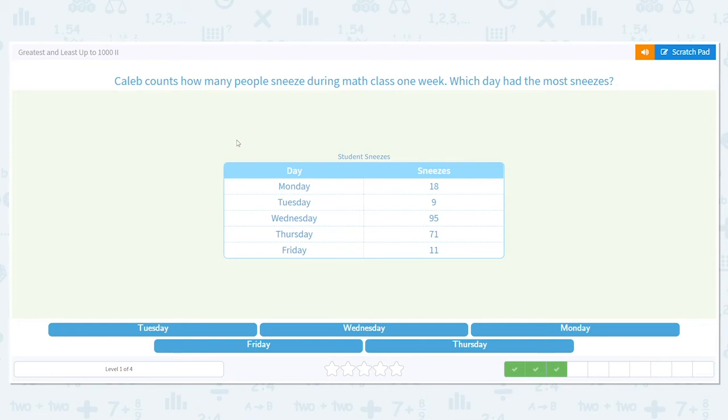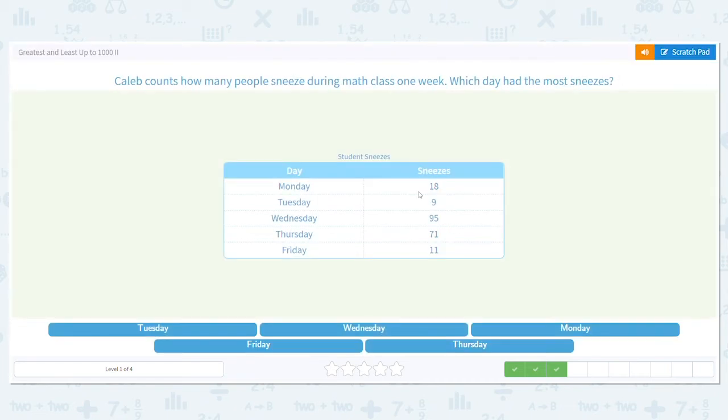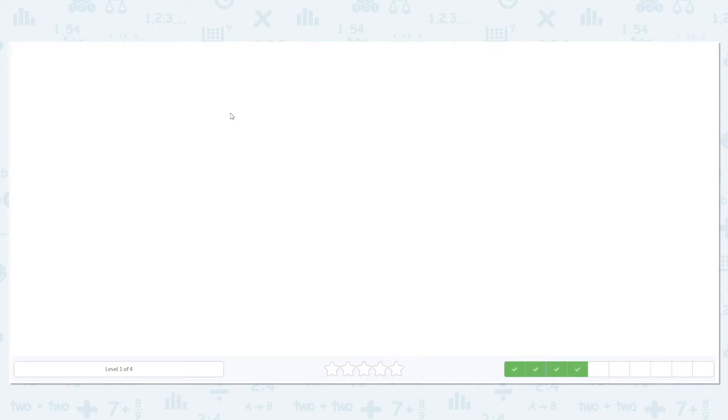Caleb counts how many people sneezed during math class. Which day had the most? So this is like our last problem, but we're using different numbers. Okay, we still want the most sneezes. 18, 9, 95, 71, 11. Let's get rid of the lowest. 18 is low. 9 is low. 95 and 71 are high. And 11 is low. So look, now I'm between two numbers. Which is greater, 95 or 71? 95 is, good job. So that means that Wednesday was the sneeziest day of the week.